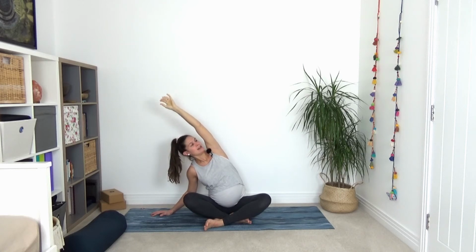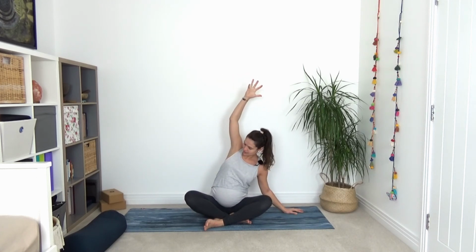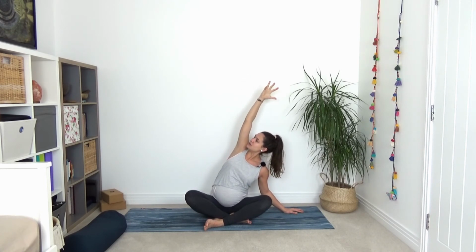Really, really good. And then let's take it back through to center. This time right hand down, left arm up and overhead. Again, elongate through both sides of your body and then start to lean over to the side. Tucking the chin slightly down, looking towards that left side of your mat. And just feel that from your hips all the way through the waist into the fingertips, you're creating a beautiful long line.